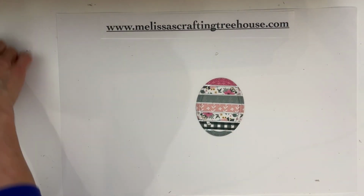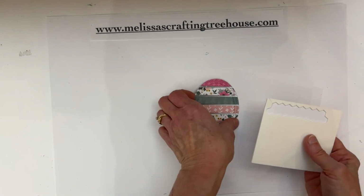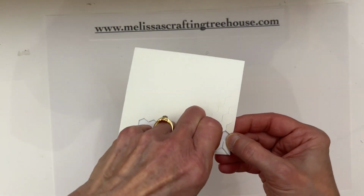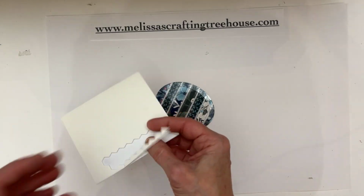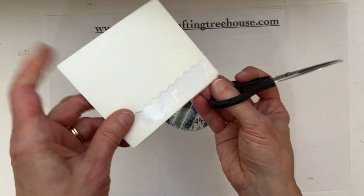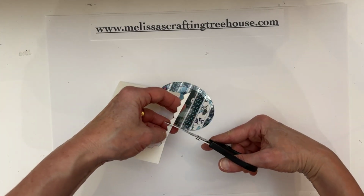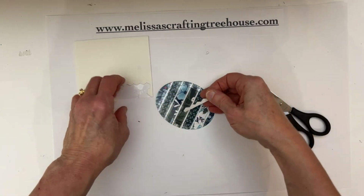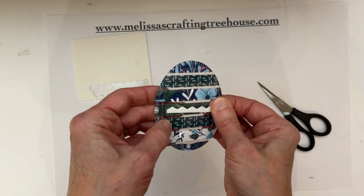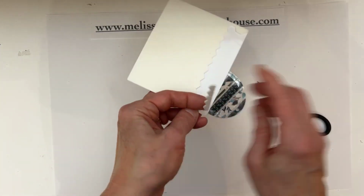All right, so I'm just going to move things aside and move on to the next step. And we'll make a card from this one, which I intended to do anyway. So I'm going to use the edge of my dimensional piece to pop this up. Make sure I'm actually just getting it on the designer paper because I want it to be hidden.